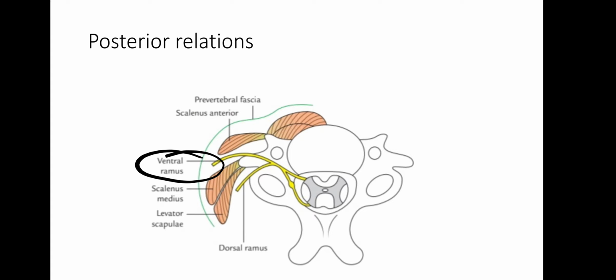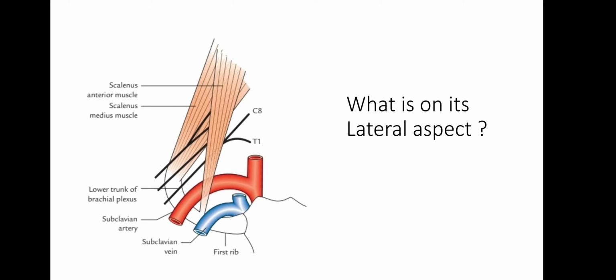So the brachial plexus will be seen posterior to the scalenus anterior within the prevertebral fascia, whereas the phrenic nerve running on the anterior surface of the scalenus anterior will also be seen within the prevertebral fascia. Okay, so here is your picture showing the roots of the brachial plexus posterior to the scalenus anterior.